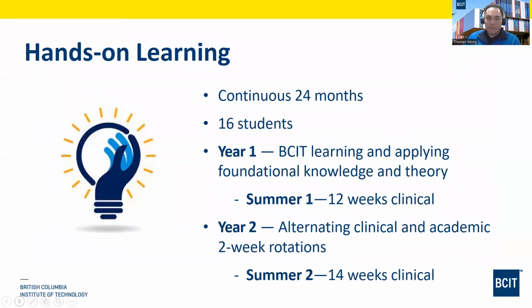So now I'll just briefly talk about the framework of our program, what it looks like. Our program is a continuous 24-month program, and each year we accept 16 students into the program. In the first year, you spend most of your time with academic studies, learning through foundational courses and applying knowledge and theory through some hands-on labs. This is followed by your first summer, where you spend 12 weeks in clinical full-time. In second year, we do something unique in our program, where we do alternating 2-week rotations. So you spend 2 weeks studying at BCIT, and then you rotate out 2 weeks in clinical, and you switch back and forth. So you get an opportunity to learn some theory and apply the skills out in the real world. You finish off the program in the second summer, spending another 14 weeks before you graduate from the program.